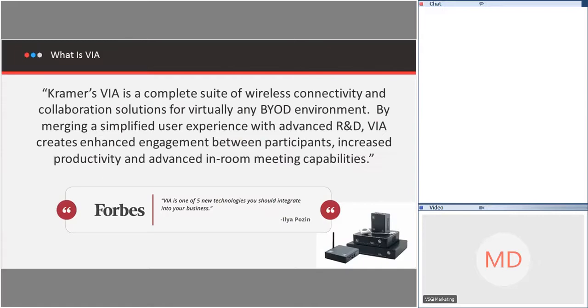And that really is where VIA comes in. For those of you who aren't aware, VIA is a complete product line of wireless connectivity and collaboration devices that allows virtually any BYOD to wirelessly connect to any projector, any display, anything that you have going on. More importantly, as you can see by the quote there, just this past year, Forbes has recognized this product line as one of the top 5 technologies that you have to integrate.